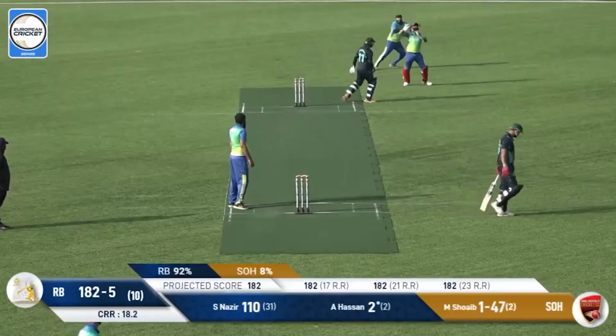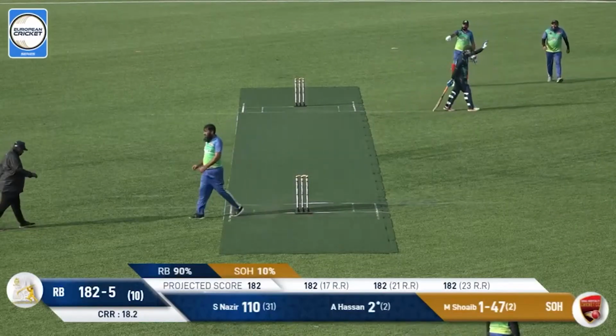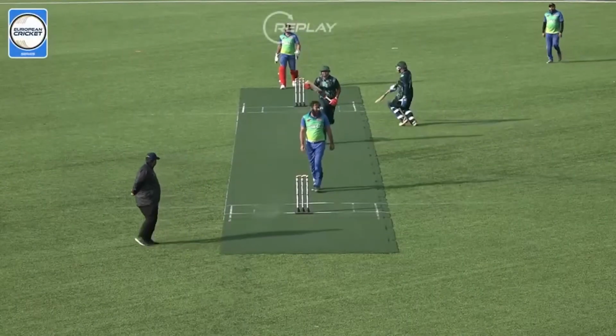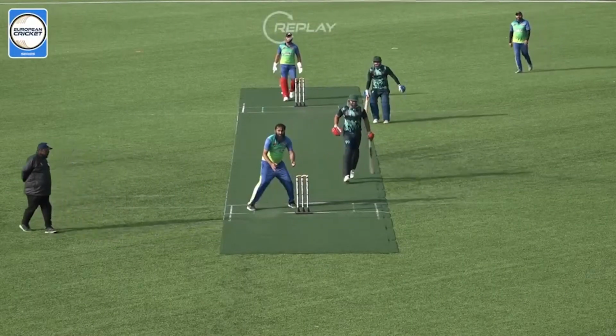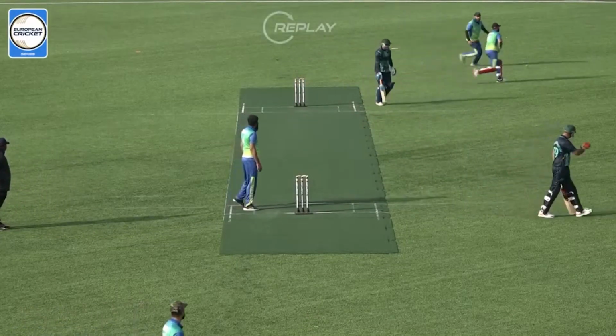You can see that Hassan is saying, come on, shall we try 2? It's the last ball. And Nazir said, are you kidding me? He said, I've just scored 100. I'm not getting out because I'm staying 110 not out. And Royal Barcelona bring up a good score, 182 for 5.